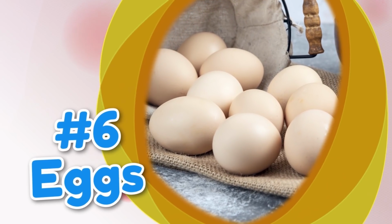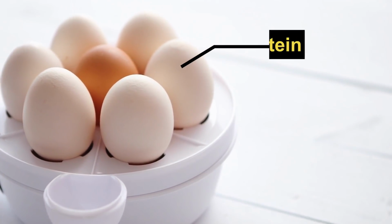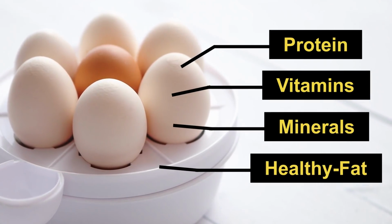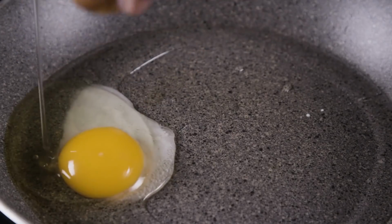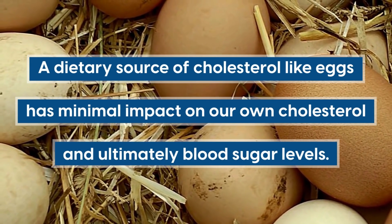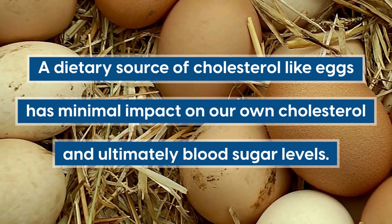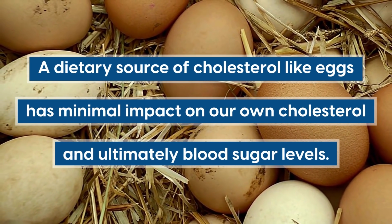Number 6, eggs. Eggs are incredibly nutritious, containing a healthy amount of protein, vitamins, minerals, and healthy fat. However, you might be surprised to see eggs on this list, as experts were often concerned about the amount of cholesterol found in eggs, especially for diabetics. But researchers have highlighted that a dietary source of cholesterol like eggs has minimal impact on our own cholesterol and ultimately blood sugar levels. In fact, being rich in protein and fat is actually an advantage for eggs.